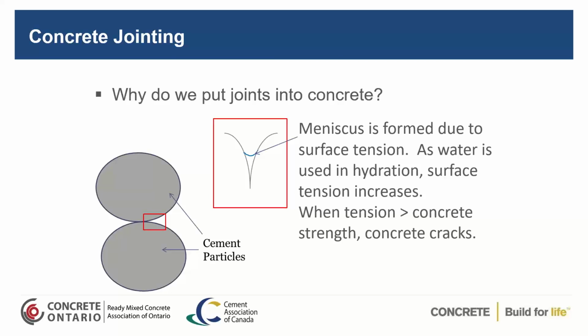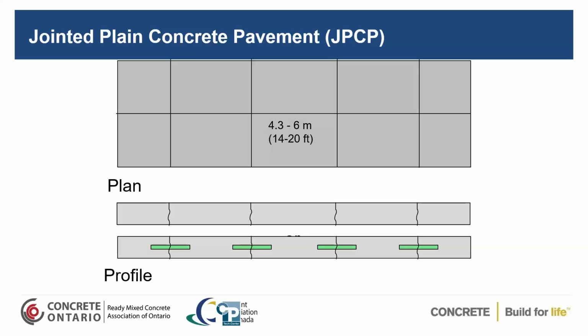To prevent that from occurring, you're going to want to joint that pavement. The joint spacing in a plain jointed concrete pavement is usually from 4.3 to 6 meters. And again, the profile here shows that when you have a thicker pavement, it is usually a good idea to use dowels to ensure that you have load transfer across the joint and provide a pavement that's not going to pump and then fault over time.